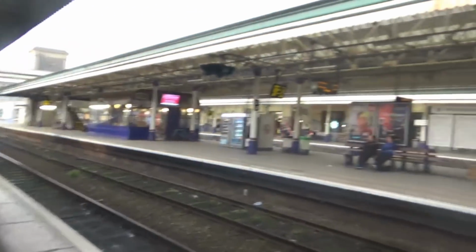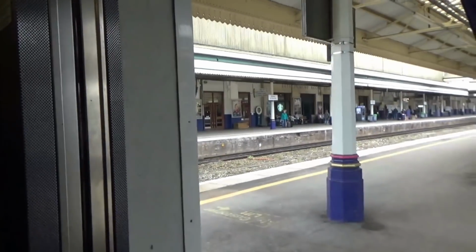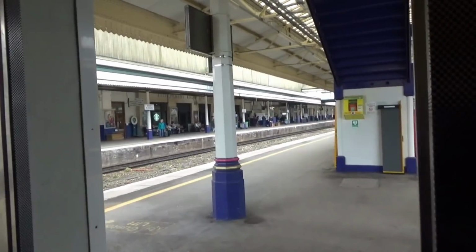So anyway, let's move on to the final bit of the tour and then we'll be done. This is the lift that takes you up to the second footbridge at Exeter St Davids. This is the more mysterious one.